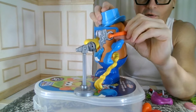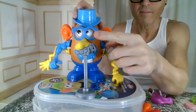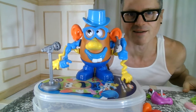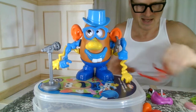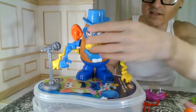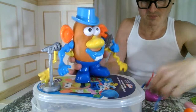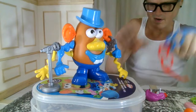I probably would have worn it for this review, but I did not. Silver matches the microphone, which is cool, and I think we're off to a good start. Wow, glasses, nose, eyes. He probably should have a mustache on. I am curious to see if one of these noses... are the glasses exactly the same? The glasses are exactly the same in 2 different colors.